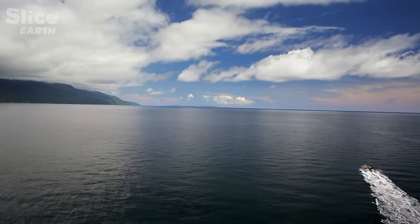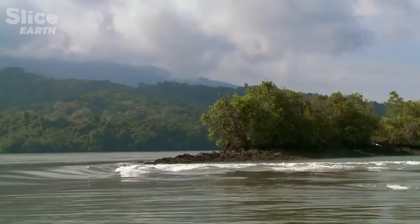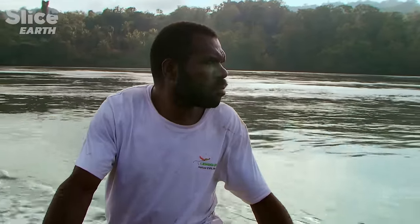Only a comparative DNA analysis will allow them to know if this species is different from the others. Laurent Pouilleux and Amos, a guide who knows the estuary well, will attempt to take a tissue sample from one of the curious dolphins.